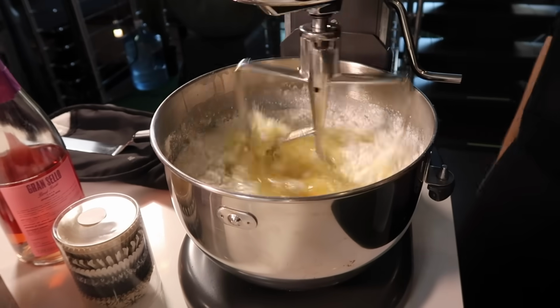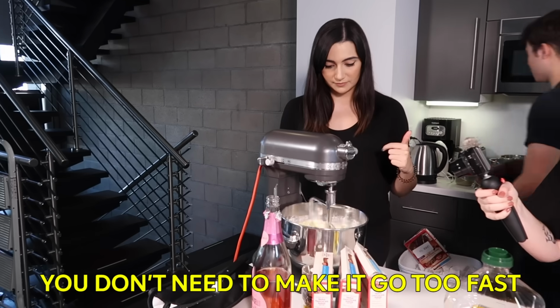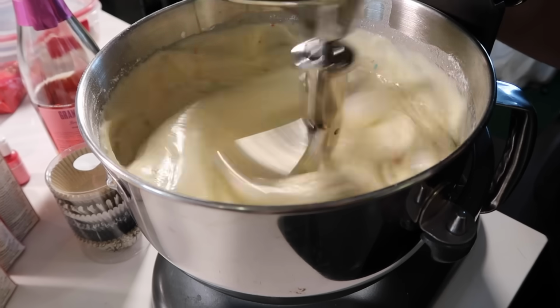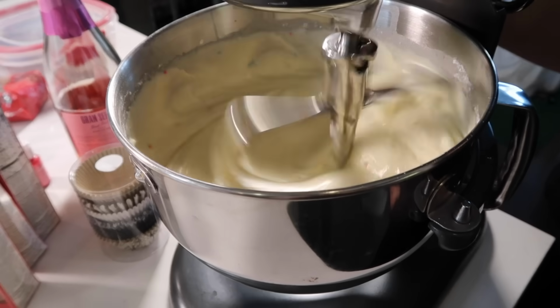All right, once everything's incorporated, I'll make it go fast. You don't need to make it go too fast. I like to make it go fast. I know, you're gonna cause a disaster. I like to mix fast. All right, too fast. Can't go that fast.